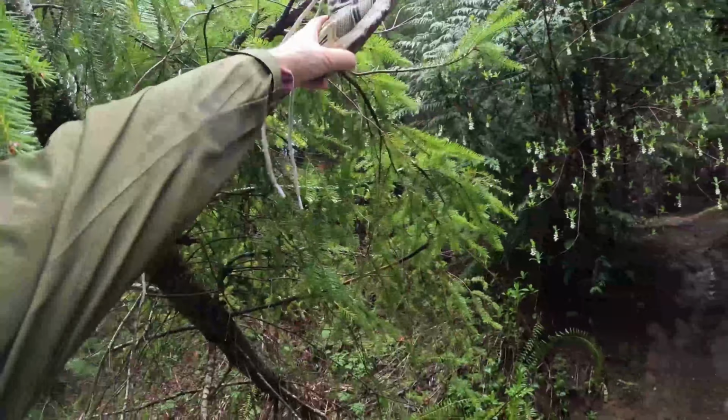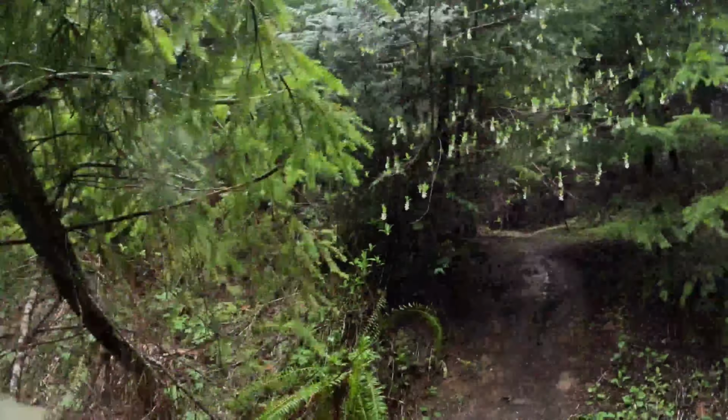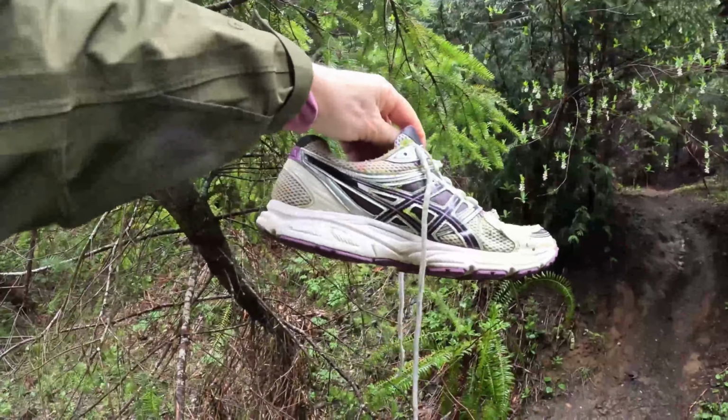Let's see what size those are. Oh, they've got moss on them. I guess they won't be that good. Still, what size are these? US 10! Oh my gosh, that's my size.